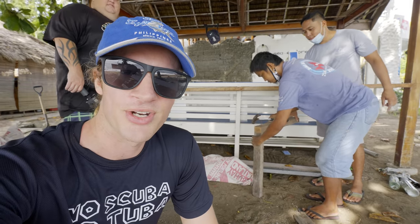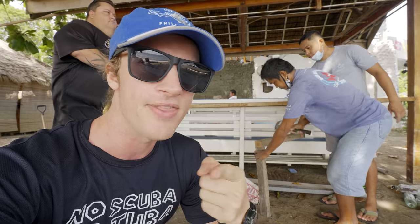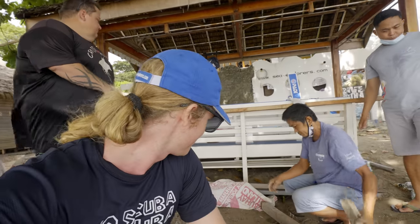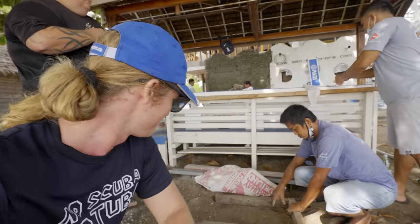So Rico here is gonna show us how he's gonna make one of the boxes, and they told us there's about 300 of them in the water right now, and each one has about 9 to 12 bottles. So basically, they're turning trash into artificial reef. Super awesome.